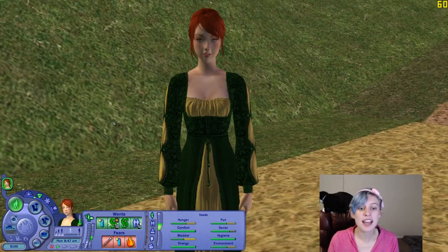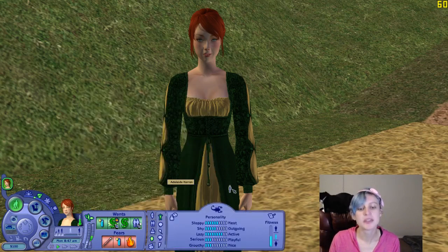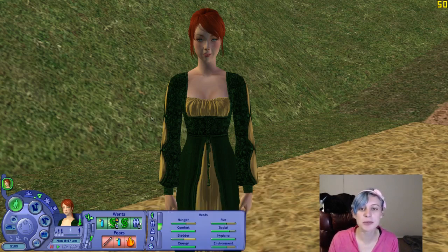So here is the lovely Adelaide. It is just her, that's all the roles were. She's a knowledge sim with the fortune secondary. So for her personality, she's more neat, somewhat shy, very active, more serious, and grouchy. And for her traits, she has a green thumb, she's rebellious, a supernatural skeptic, hydrophobic, so she doesn't go in the pond in the backyard very often, except to get water, and is eccentric. So she should be pretty fun.